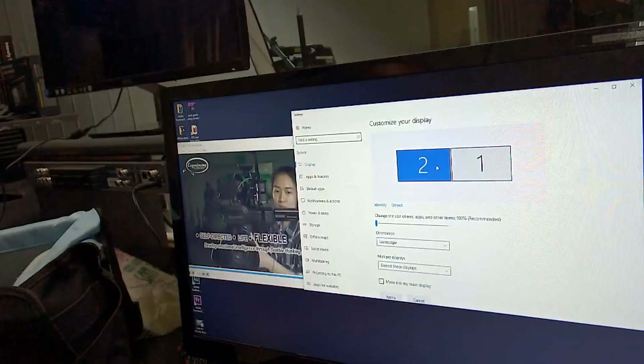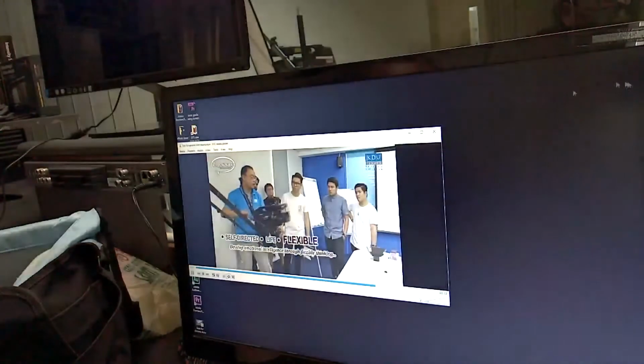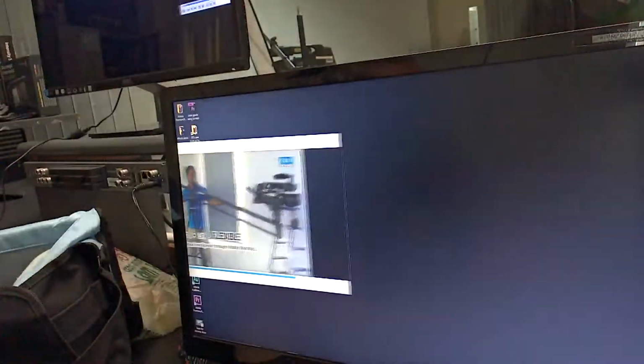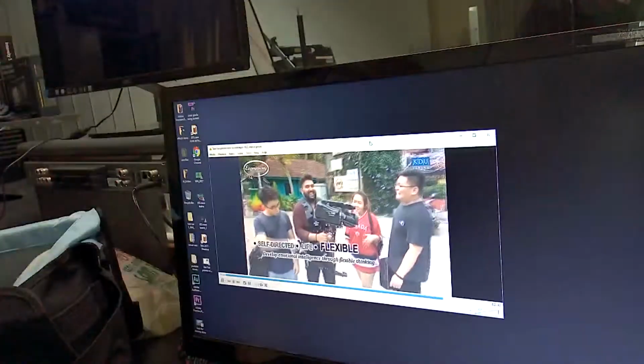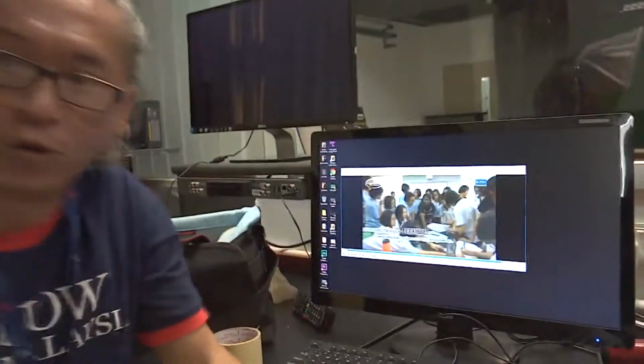Okay, I'm going to click apply. I'm going to close this, and now if I take this window and I slide it to the left, ta-da, it goes to the monitor on the left. Okay, it's not rocket science. If you have played with your Windows settings before, you should know this.